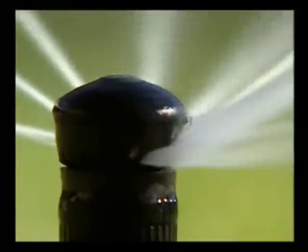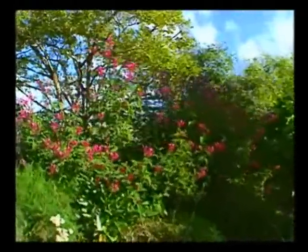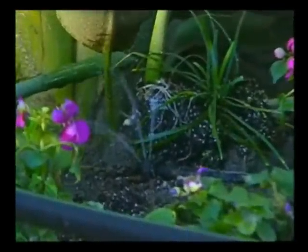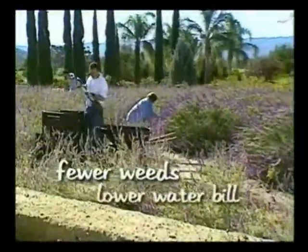But what about plants that need more or less water than other plants? For plants that need more personalized attention, a drip system is a perfect choice. A drip system can be set up to deliver precise amounts of water directly to plant roots, whether you have thirsty plants or not so thirsty vegetation. And because you can target the exact amount of water needed for any plant or ground cover, no water is wasted. So your garden will have fewer weeds, and you will have a lower water bill.